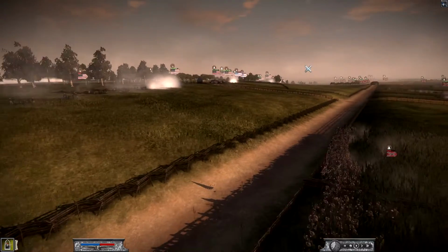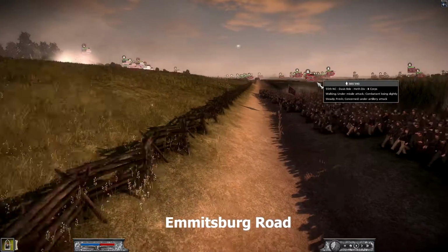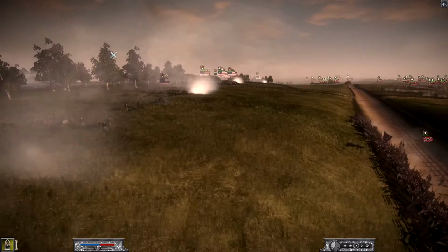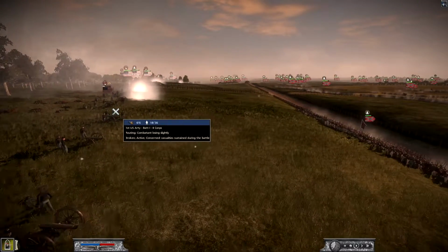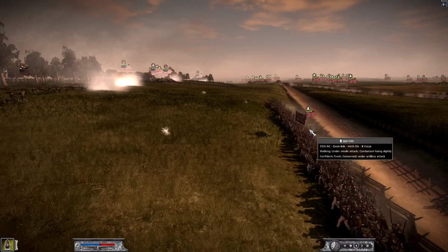There we go. We're crossing the Emmitsburg Road now. They're under defilade now from the guns protecting them. They were very lucky, although it did take a little bit of damage. They are not holding well. So with the pressure of the infantry coming up, like many of the batteries did, they ran. They fired off the last little bit of canister, and they got out of dodge.